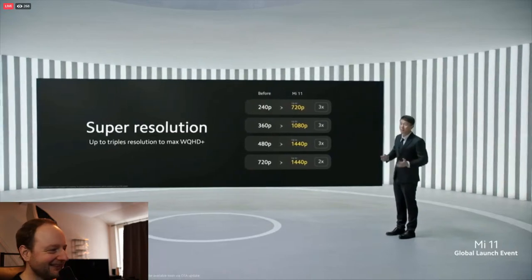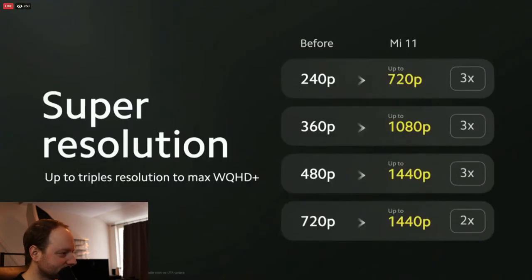To make the most of this, we've added super resolution. This is upscaling technology, which can up to triple the resolution of videos you see, including those found on YouTube, Netflix, and more. It does this by analyzing and extrapolating video data in real time at the pixel level.